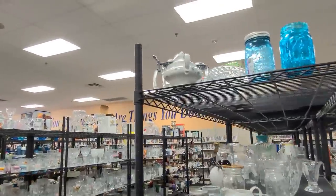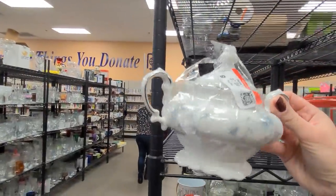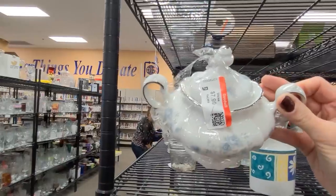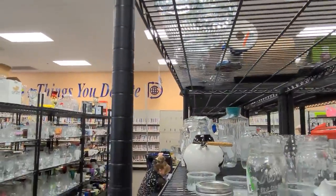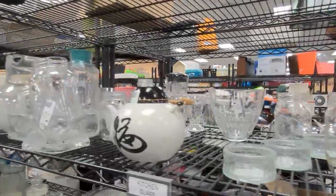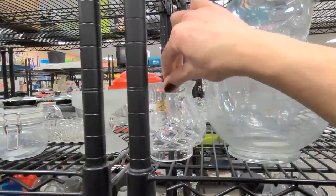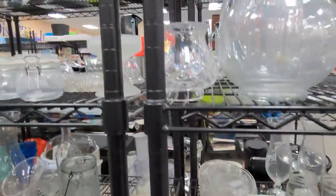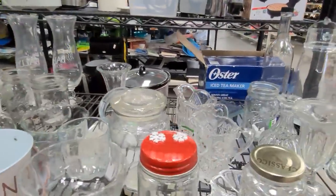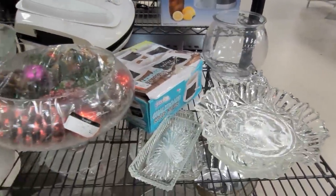We are here in the kitcheny bits, and I have spotted a Johann Haviland covered sugar bowl. They are asking $8 on this, but unfortunately, without the matching creamer, it's just not going to sell on eBay. But let's bear that in mind and keep an eye out on the shelves here for that creamer. Lots and lots of clear glass. Canisters and bowls, sundae glasses, platters.